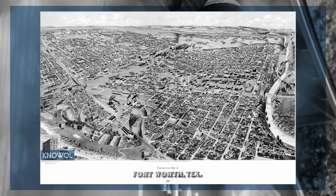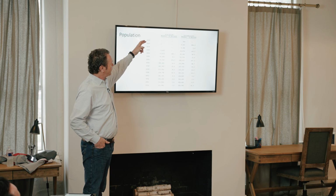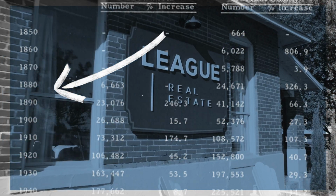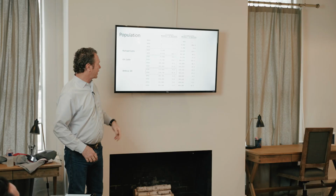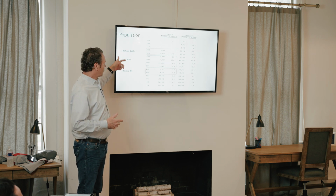The expansion happens really south and west is where our neighborhoods end up, and this is kind of a population thing in Fort Worth. Notice there's no one in Fort Worth in 1850. Tarrant County, there's a little bit. 1880, 1890, look at the growth here, right? This 246% growth.